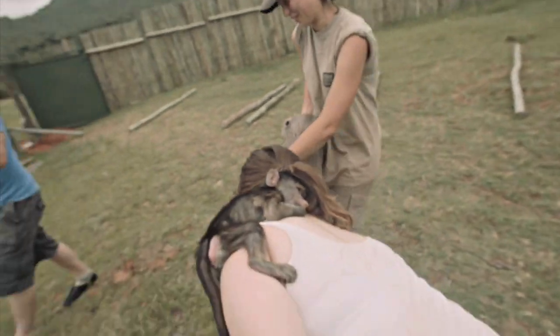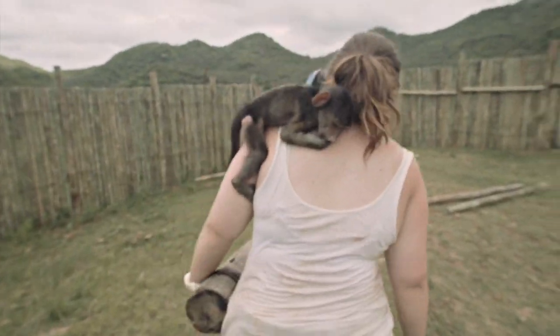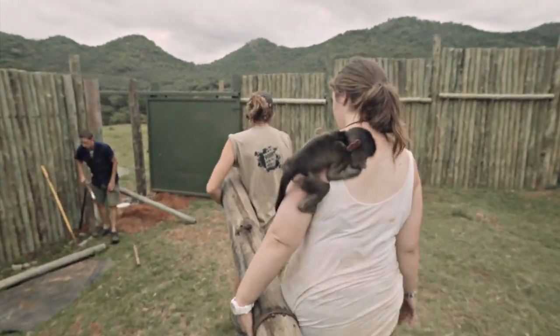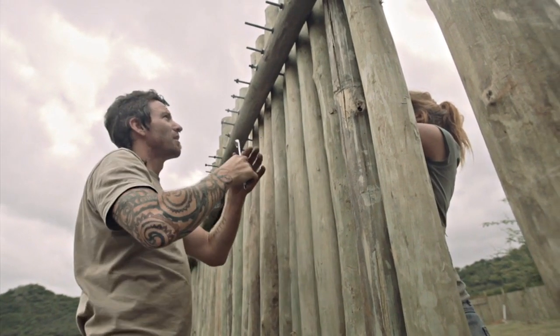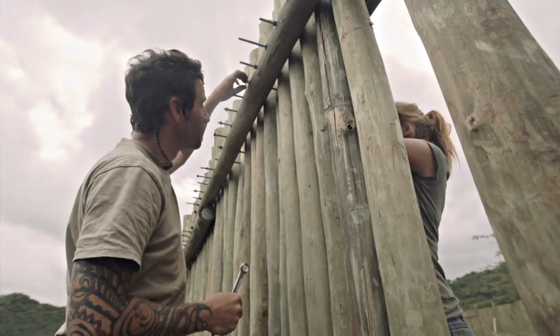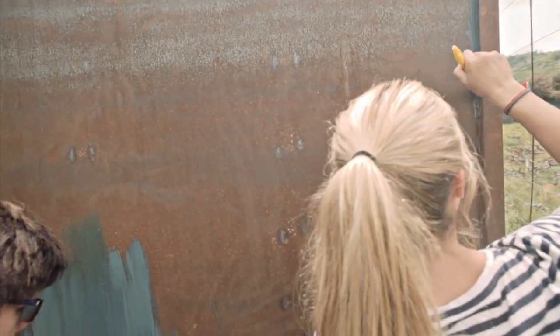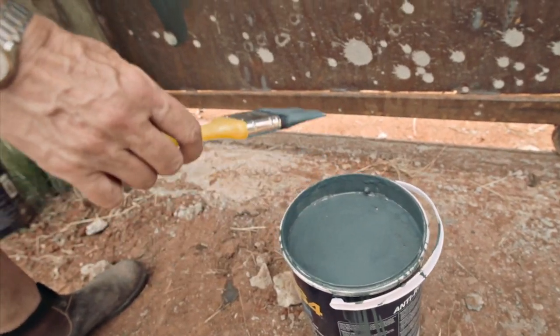Even 4-month-old little baboon Shmi is on board and is not deterred from taking a nap despite all the building commotion. With Barrett and Helen securing the gum poles, the rest give the place a good once over with some animal-friendly paint, putting their heart and soul into making sure the job is well done.